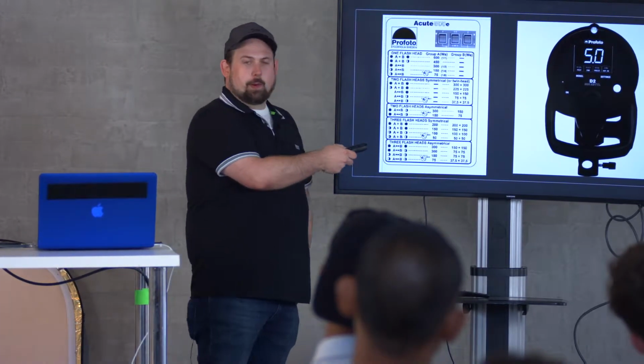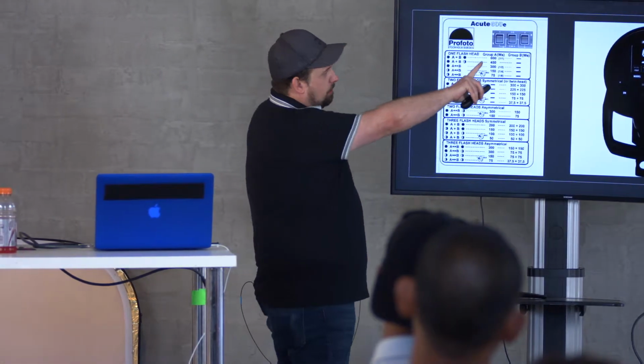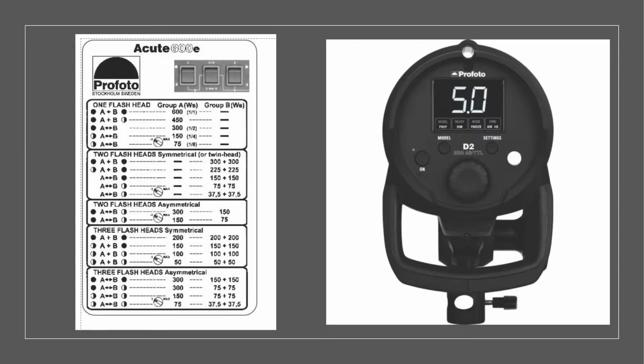So I mentioned power packs. This is kind of a smaller set of Profoto lights called the Acute. And there's basically 3 switches, which you can kind of see here. And these are all the possible combinations that you would have to enter in to get that sort of power out of 3 strobes or 2 strobes.